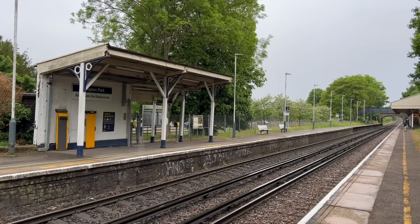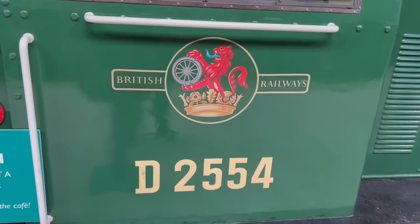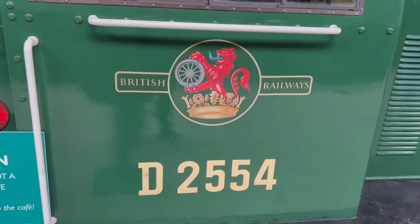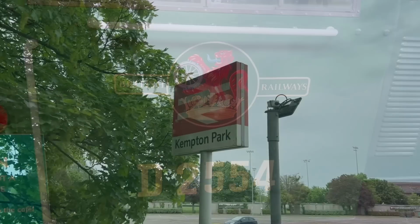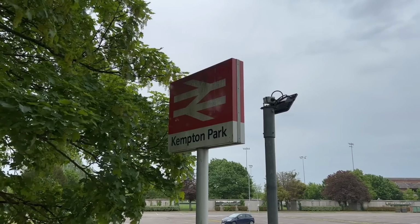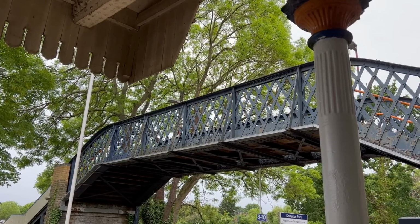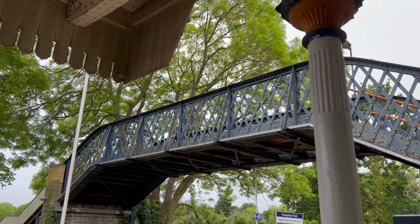But after the war, things went back to normal for Kempton Park. In 1947, the narrow-gauge railway closed. In 1948, the Southern Railway fell under British Railways during nationalisation. In 1964, the station was, I think the term is, rationalised. The waterworks sidings were lifted, the horsebox siding went, and the bay platform was closed.